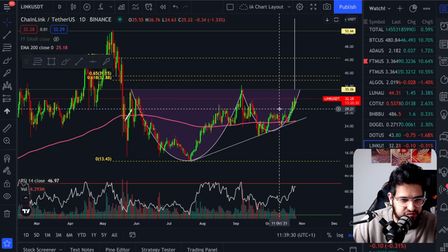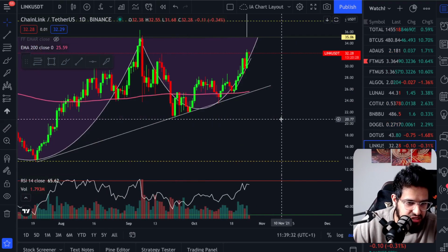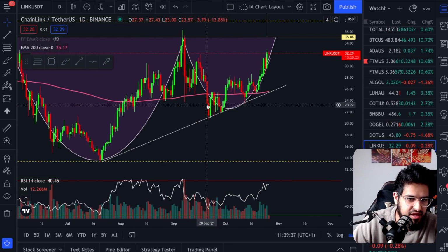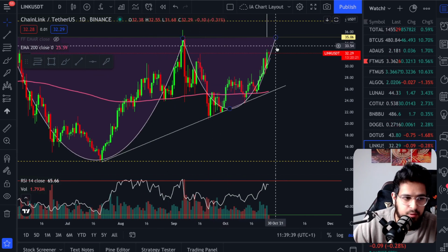And if you were to draw a perfect pattern, you couldn't have drawn it as perfectly as this. I mean, look at that, how it's respecting my cup and handle there. So we need a few strong days yet. We're not in the clear just yet.